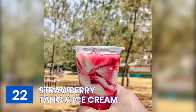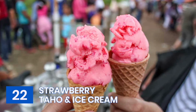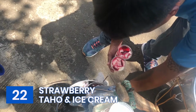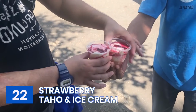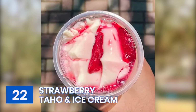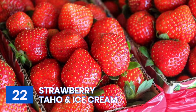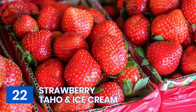Don't leave Baguio without trying strawberry taho and strawberry ice cream. You can find these everywhere in the city, especially in the vicinity of popular tourist spots including Burnham Park and Session Road. For our foreign listeners, taho is a distinct Pinoy snack made of silken soybean curd, brown syrup, and tapioca. Baguio puts a local twist by adding strawberry, which is a fruit that the city is probably most known for.